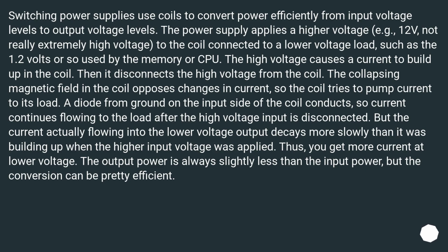The collapsing magnetic field in the coil opposes changes in current, so the coil tries to pump current to its load. A diode from ground on the input side of the coil conducts, so current continues flowing to the load after the high voltage input is disconnected. But the current actually flowing into the lower voltage output decays more slowly than it was building up when the higher input voltage was applied. Thus, you get more current at lower voltage. The output power is always slightly less than the input power, but the conversion can be pretty efficient.